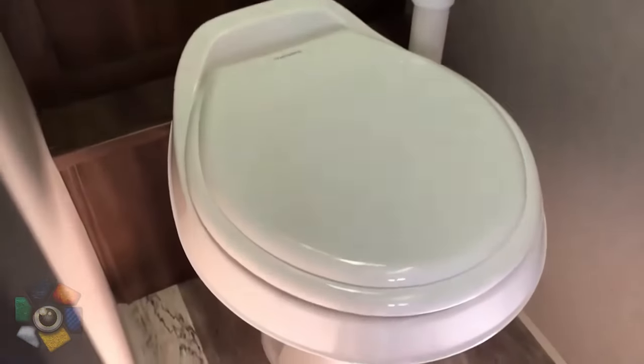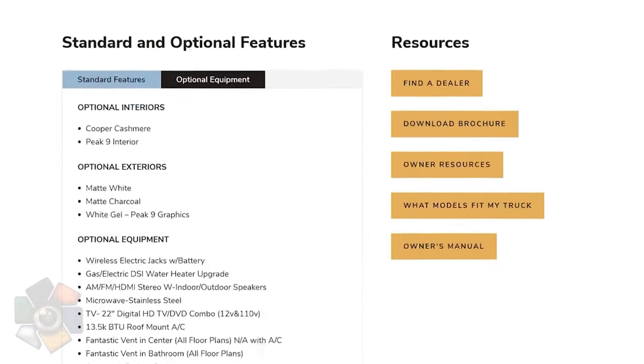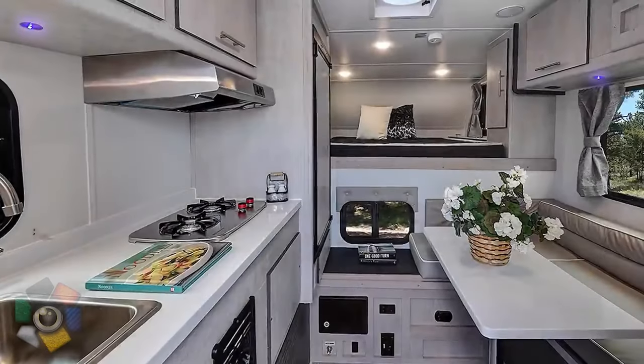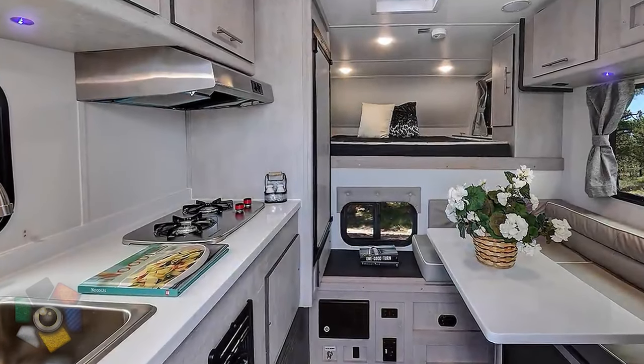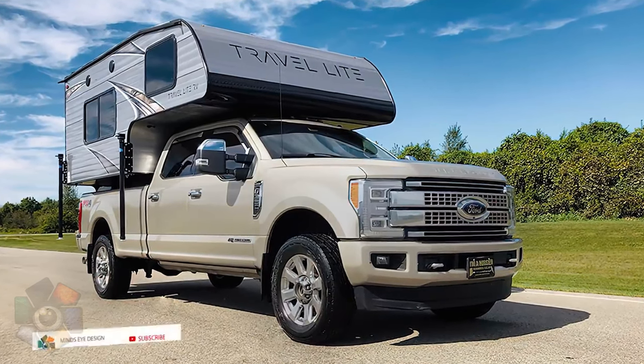And if you are looking for a bit more, there's a range of optional equipment you can purchase in addition, such as a water heater upgrade or 22-inch TV. You'll want to extend your countryside stay with the 2021 Extended Stay.